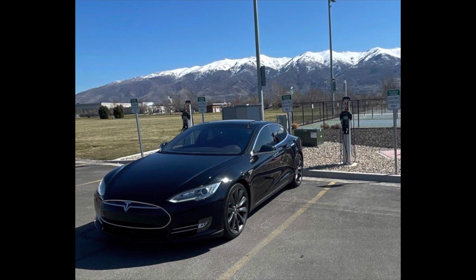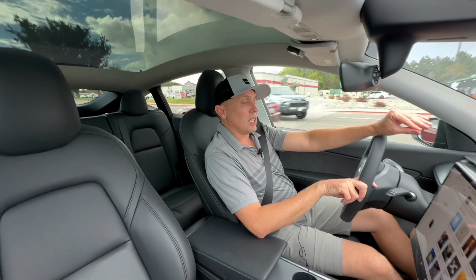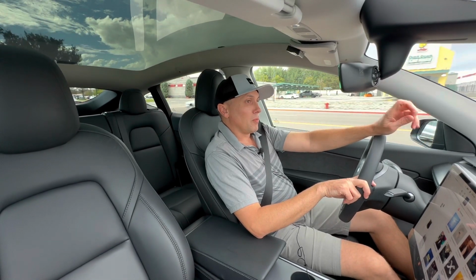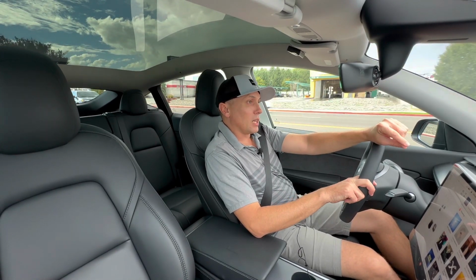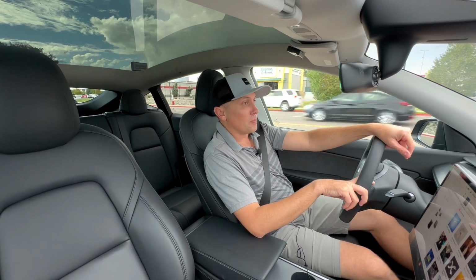One thing that helps me with this is, guys, if you have some kind of a way to get around, like an electric scooter. I really like the electric scooters. I have one that just folds up. I put it in the trunk.